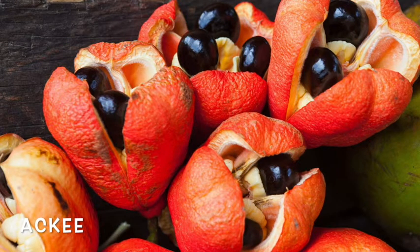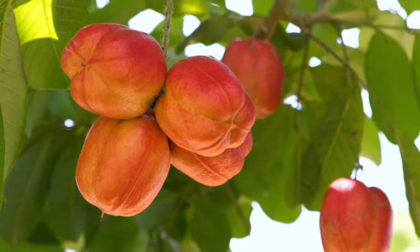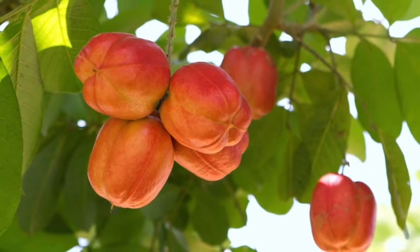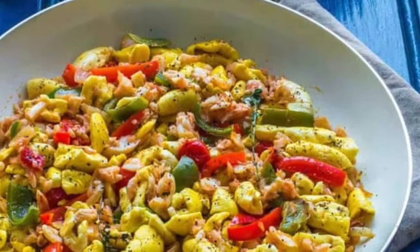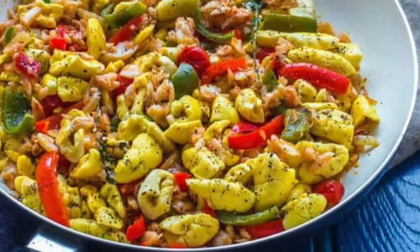National fruit, ackee. Captain William Bligh of Bounty fame took plants of the fruit from Jamaica to England. It is native to tropical West Africa. This fruit also comes with the dish, ackee and saltfish.